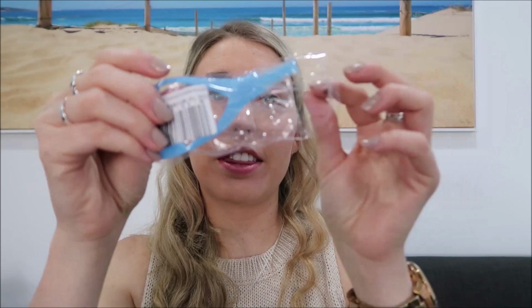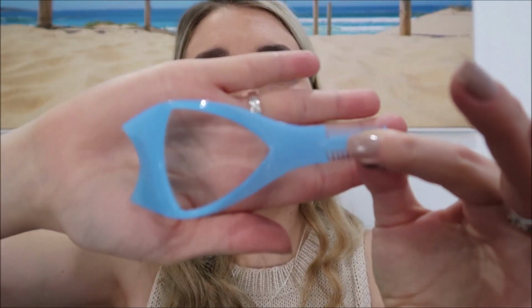So the next item that I have is one of these things that I've seen all over the place. I've seen them on Wish, I've seen them on eBay, and it is this mascara guard. I'm sure you've seen them, but if you haven't, the idea is that you can use them to put on your mascara. So this is a guard for the bottom, and then you can use this, wait, I'm holding it the wrong way. You can use this as a guard to put the top mascara on.